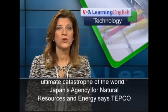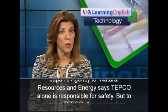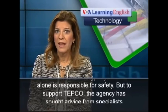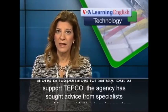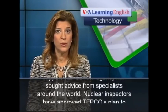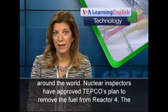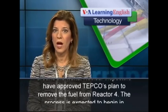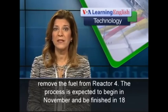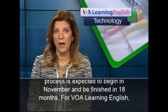Japan's Agency for Natural Resources and Energy says TEPCO alone is responsible for safety. But to support TEPCO, the agency has sought advice from specialists around the world. Nuclear inspectors have approved TEPCO's plan to remove the fuel from Reactor 4. The process is expected to begin in November and be finished in 18 months.